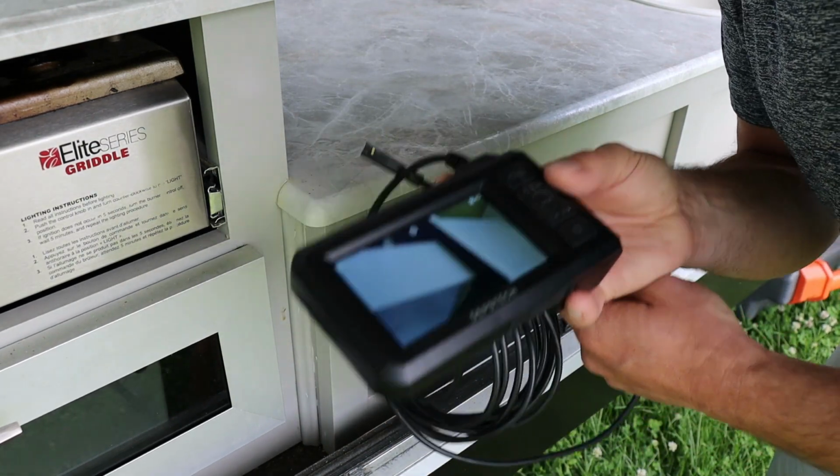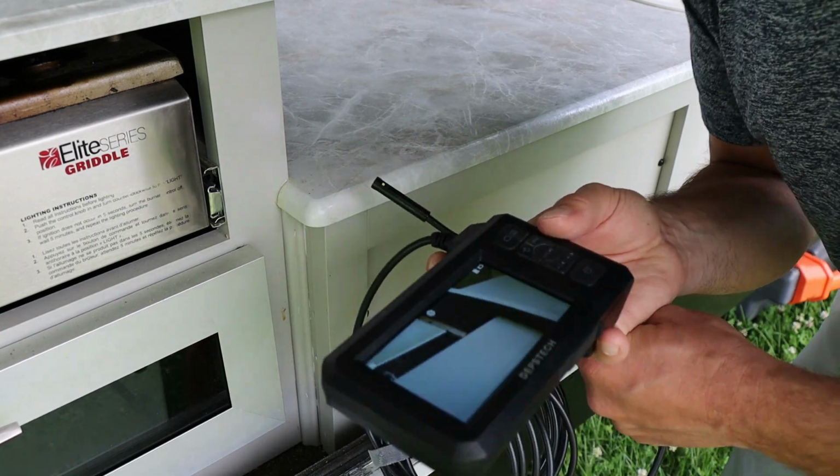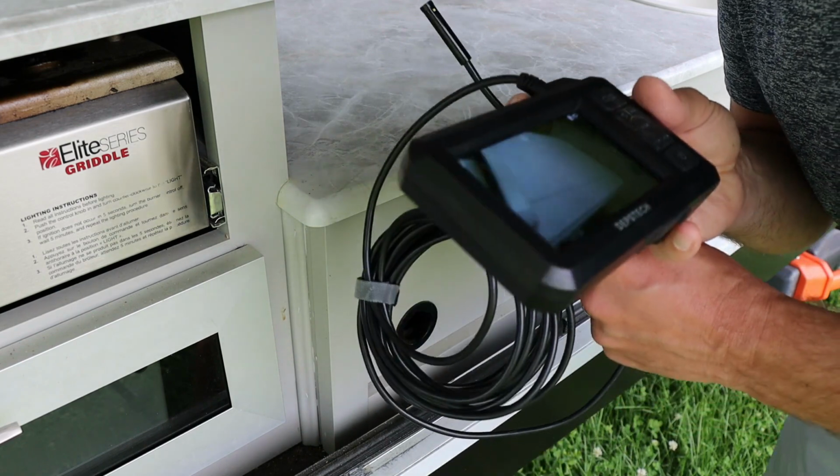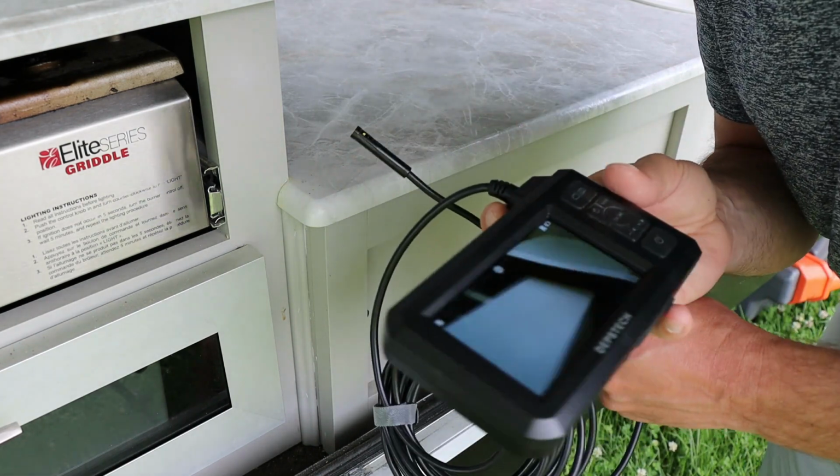This will help you locate leaks. It'll help you locate clogged vent pipes on the roof. This is a #1 must-have for diagnosing your RV because troubles will arise.